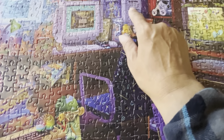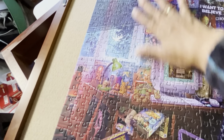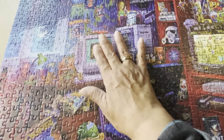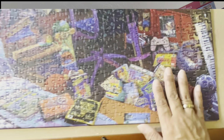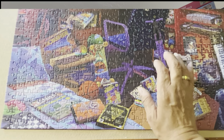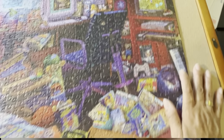This was the easiest part of the puzzle. I did that in like 10 minutes. The sky, the window, and the blinds. And then you had this little screen here, and then you had this old TV there. You had a Star Troopers mask there, and then you have some movies and games in a box here. You have a skateboard, and you have a pogo stick right here. And again, the puzzle is dark. Oh, you got a musical keyboard over there. Oh, Super Mario, and then I saw Toy Story, and this is a great puzzle.